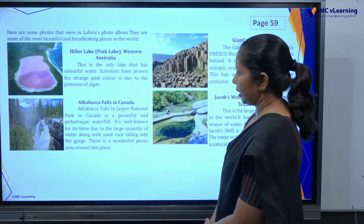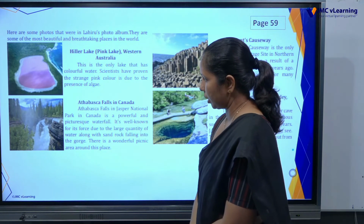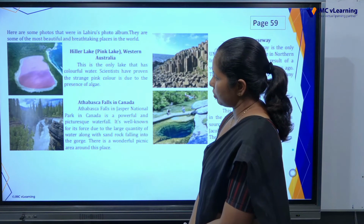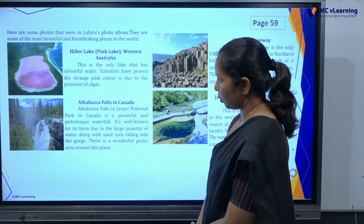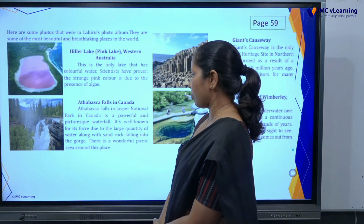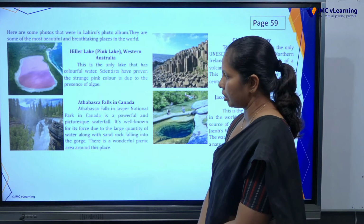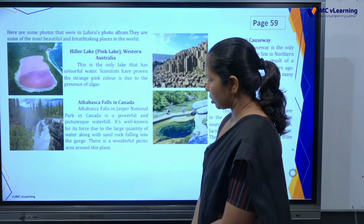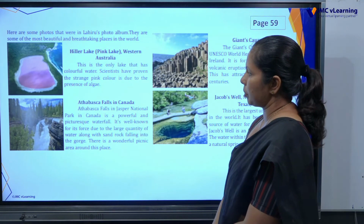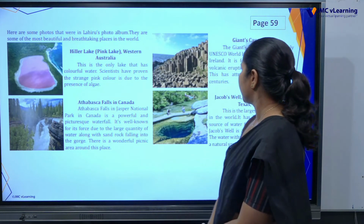Athabasca Falls in Canada. Athabasca Falls in Jasper National Park in Canada is a powerful and picturesque waterfall. It's well known for its force due to the large quantity of water along with sand rock falling into the gorge. There is a wonderful picnic area around this place. So Athabasca Falls are found in Canada.